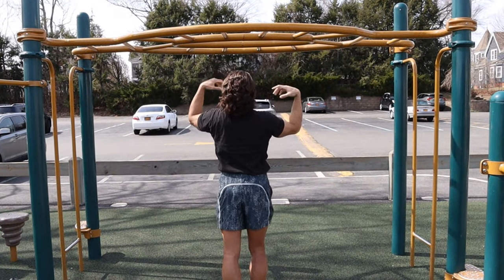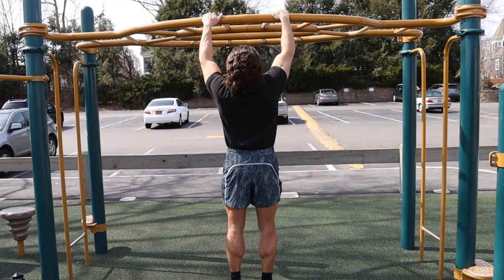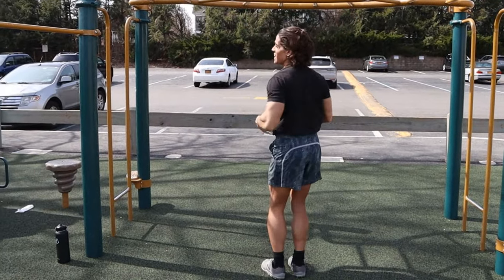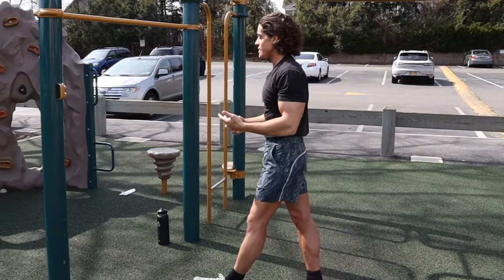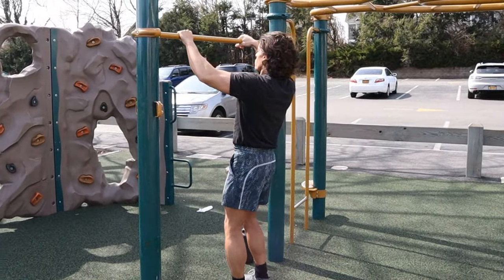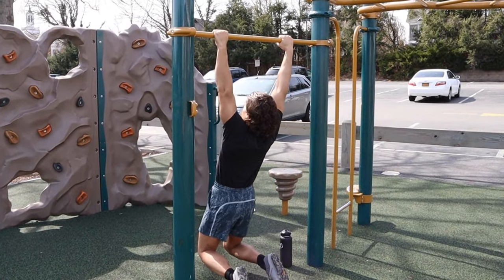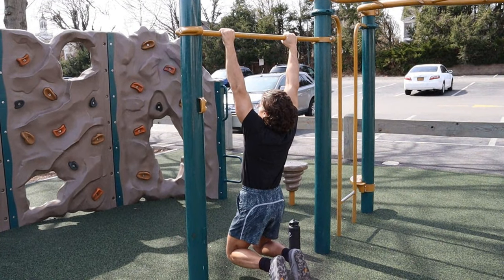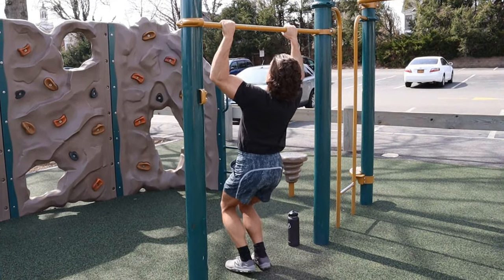And when I get to failure with that, I'll switch grips. And I'll try to get a few more reps that way. And then sometimes I'll even go to a bar like this and see if I can get just a few more reps. Usually it's only like one or two.